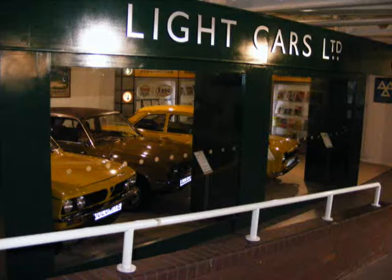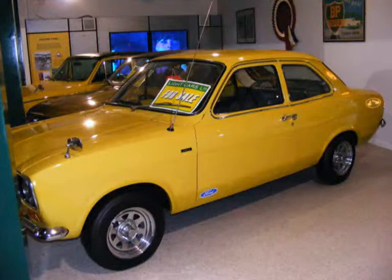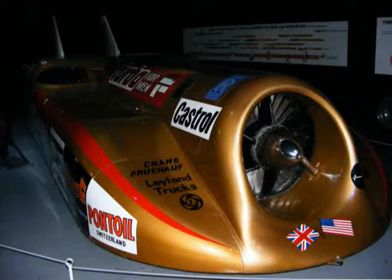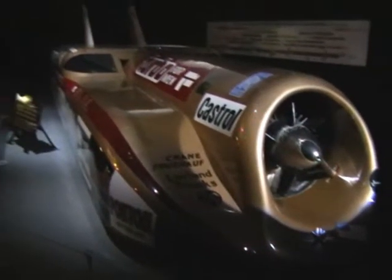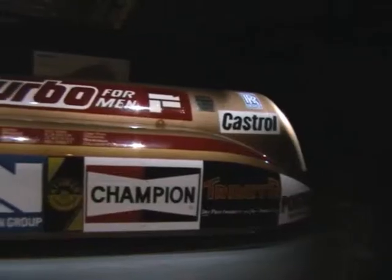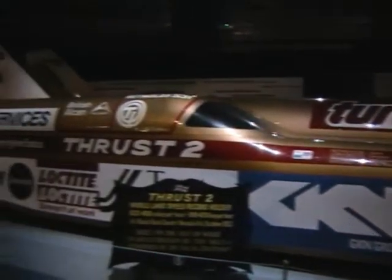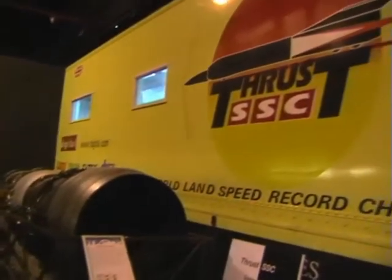Towards the end of the boom years gallery is a car showroom with an Escort, known for its speed over rally stages. However, we're about to enter the Hall of Speed with Thrust 2 and Thrust SSC, current world record holder. Thrust 2 was designed by John Ackroyd and built by a small team.